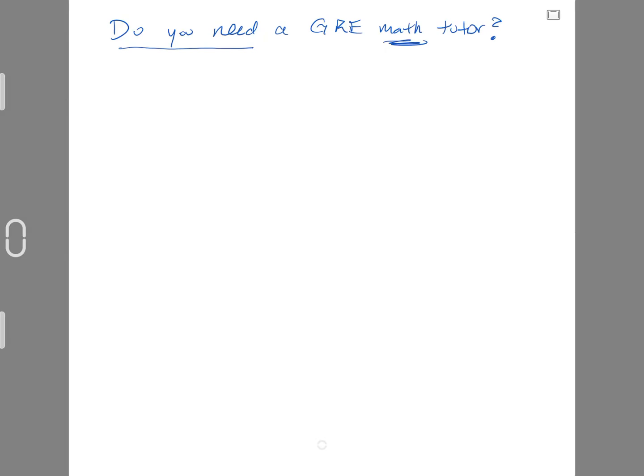Well, that's a perfectly reasonable reaction, but I'm here to tell you that you might not need a math tutor as much as you think. In fact, you might not need one at all. The reason I say that is that math tutors are super inefficient at teaching you GRE math unless you've built a foundation.